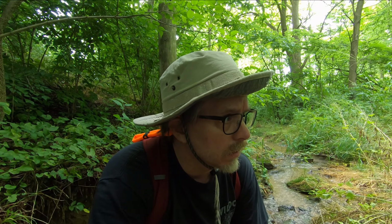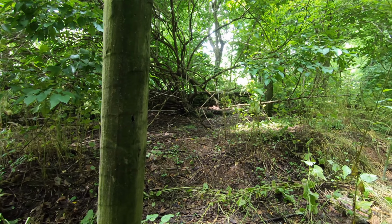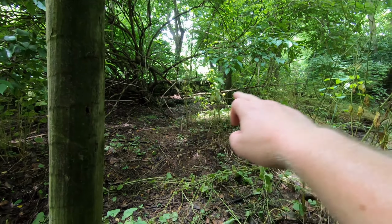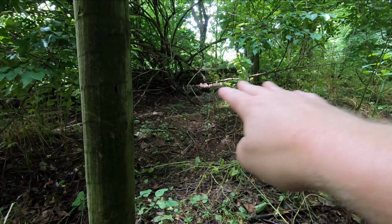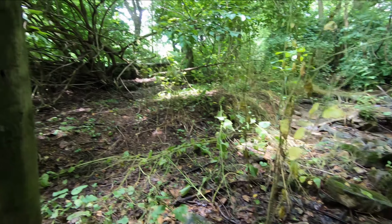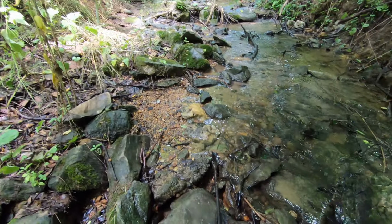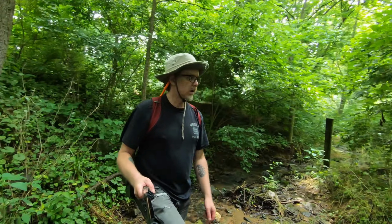And we also have an old foundation right over here. Some old stonework right there. That might be an old spring house foundation, possibly. I think there's a cluster of springs up here. Let's keep heading upstream.